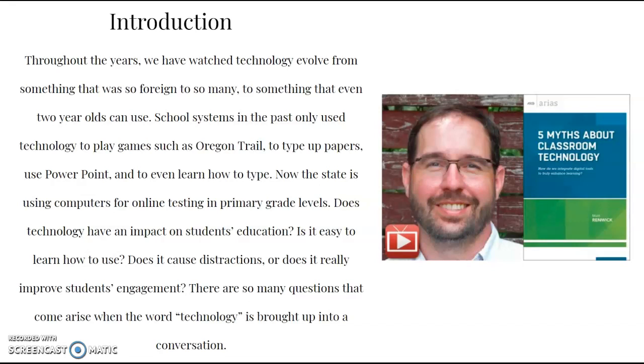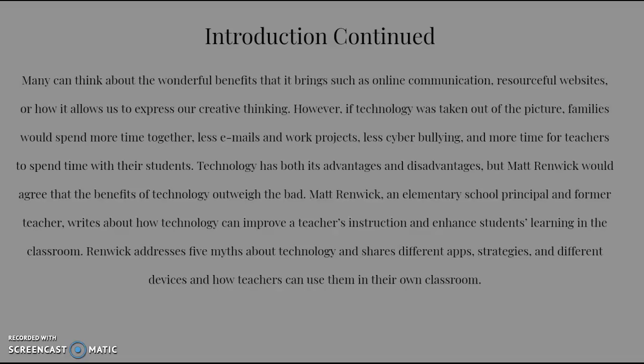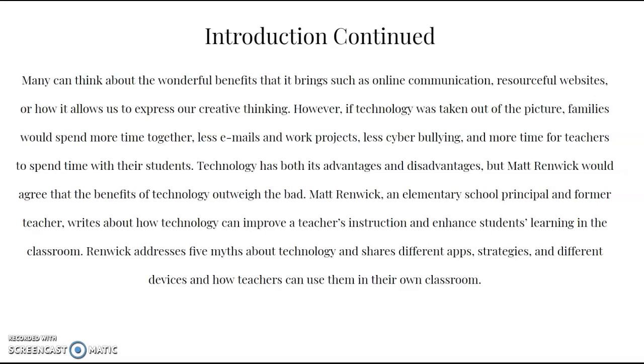Does technology have an impact on students' education? Is it easy to learn how to use? Does it cause distractions, or does it really improve students' engagement? There are so many questions that can arise when the word technology is brought up into a conversation. Many can think about the wonderful benefits that it brings, such as online communication, resourceful websites, or how it allows us to express our creative thinking.